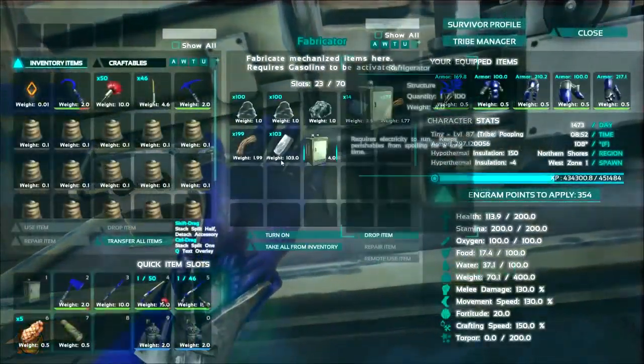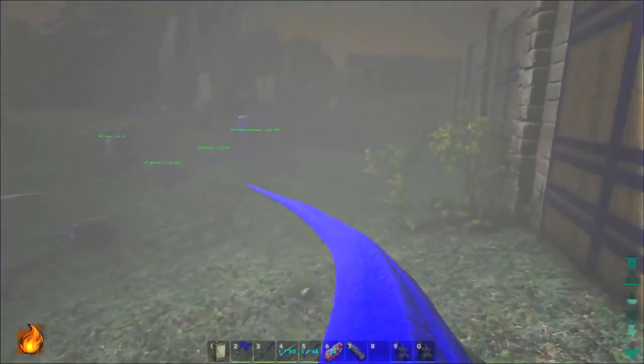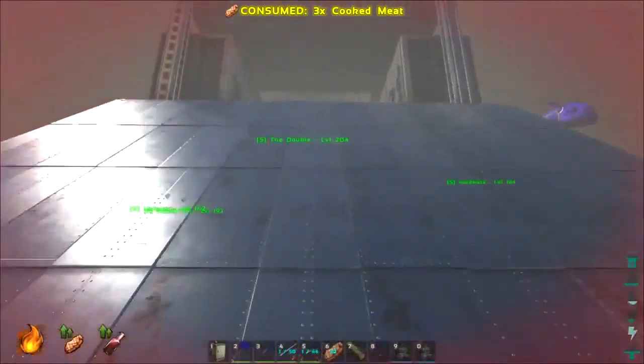Oh, wait. Did we make it before we shut it off? We did. Nailed it. You can see I've got a bunch of compost in my inventory as well because we're going to do some stuff with that.